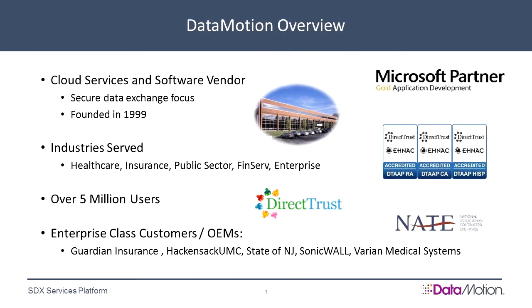DataMotion is a cloud services and software vendor focused on the development and delivery of secure data exchange services since 1999. A Microsoft Gold application development partner, the organization primarily serves industries such as healthcare, financial services, insurance, and government. Active members of trusted exchange associations, DataMotion has provisioned over 5 million users on its services platforms. Enterprise-class customers include Guardian Insurance, Hackensack University Medical Center, and the state of New Jersey. OEM customers include Sonic Wall and Varian Medical Systems.